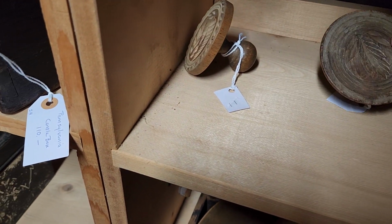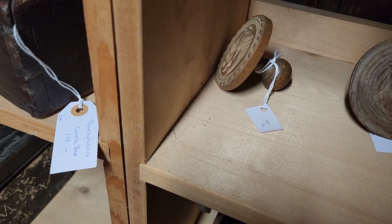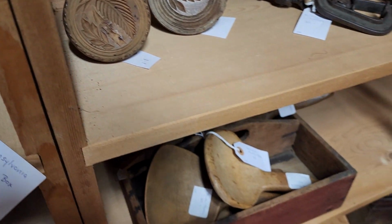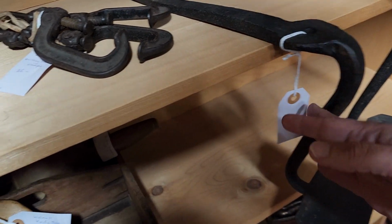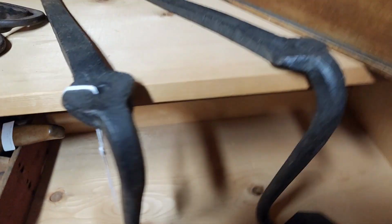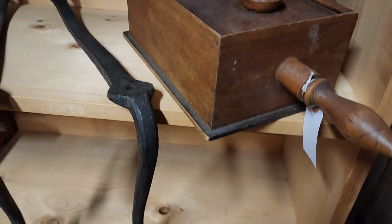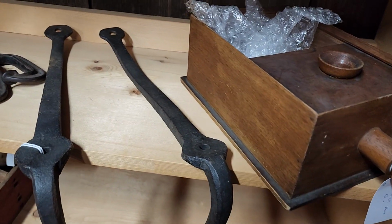There's some interesting butter pad, butter stamp. That's beautiful. A couple pretty leaves. Those look like maybe buggy steps. Is that a ballot box? Yep, a black ball box.